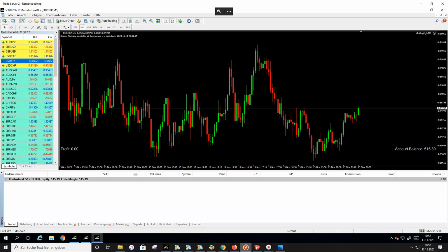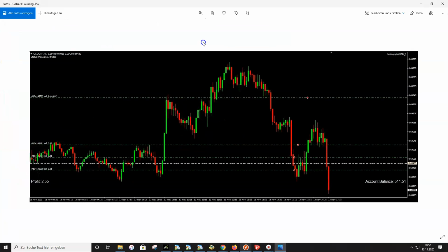But this is what the EA does. It's not a martingale EA. It makes higher lots, yes, but not more than 5 microlots. 5 microlots is the highest you will find on this EA, but it makes endless grids. So if the price goes higher and higher, you will get maybe 20, 30, 50 grids. And it has a smart drawdown reduction system.